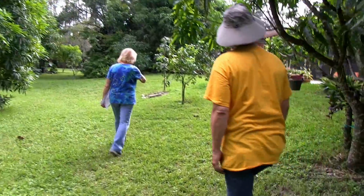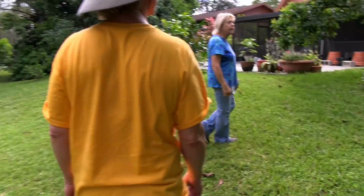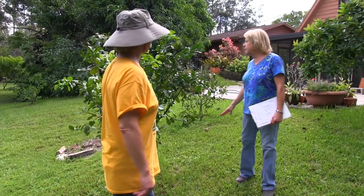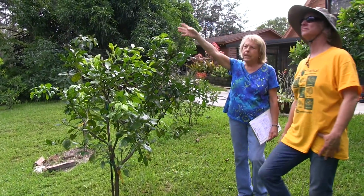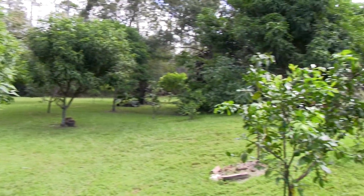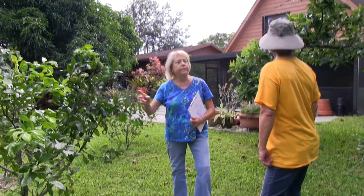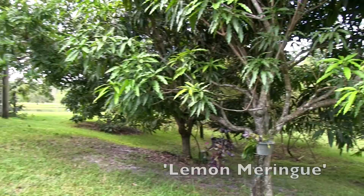I had another tree here at one time, another mango tree that got too big, so I got rid of it. It was bigger than this, only taller, but it was full like that, and then it didn't give me any fruit. I'm not going to say what it was because it's probably just the conditions out here, but I got rid of it and put this grapefruit in there. But this is the Lemon Meringue, and behind the Lemon Meringue is a Marlys mango.